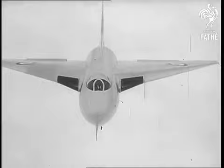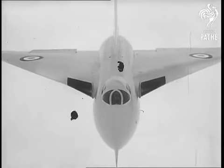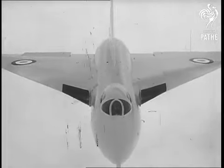The delta wing permits a considerable wing area in spite of a small span. And the greater the wing area, the better the performance in the rarefied air at high altitude.